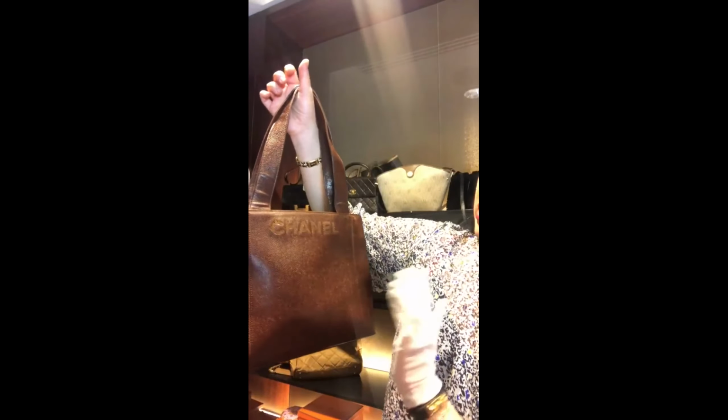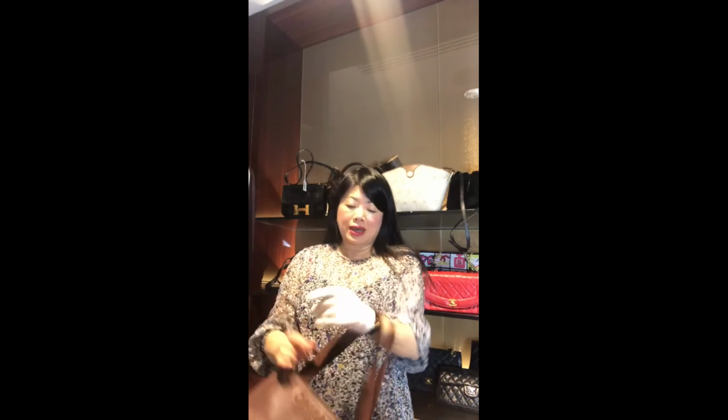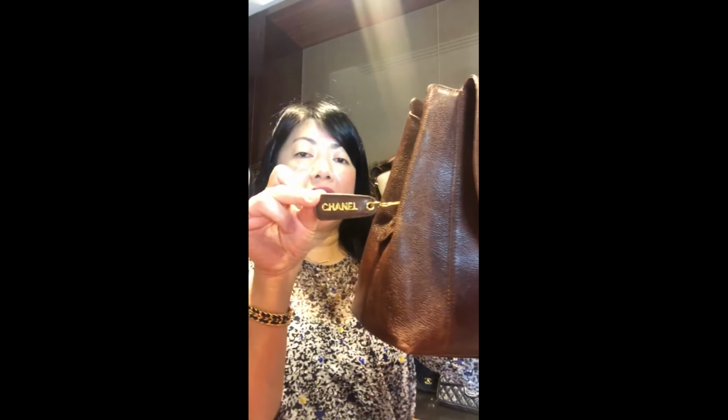This does have some gentle signs of use and wear along the corners of the bag, but overall it's a beautiful bag. It's a really understated but very chic Chanel bag, and I think the brown tones are very on trend with this autumn's colour. This is a zip top bag, and it actually has lots of compartments where you can store lots of things. And what's really nice about this, it has that Chanel logo as well.